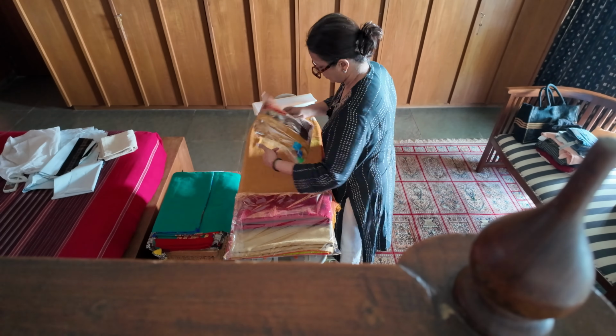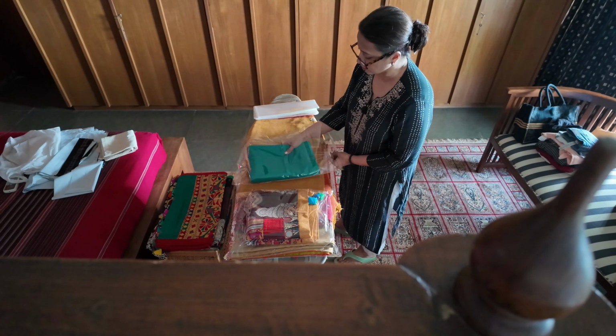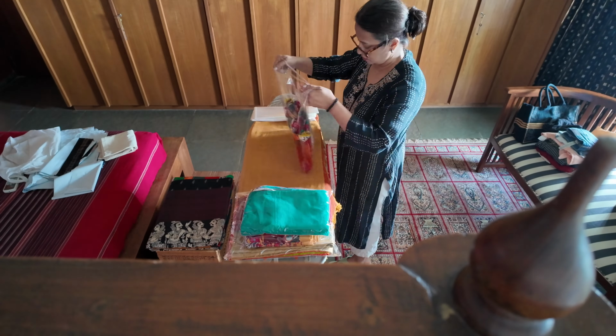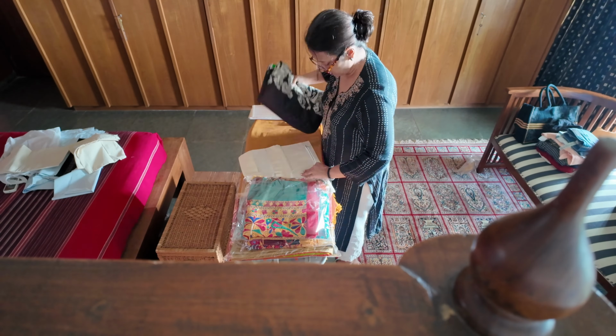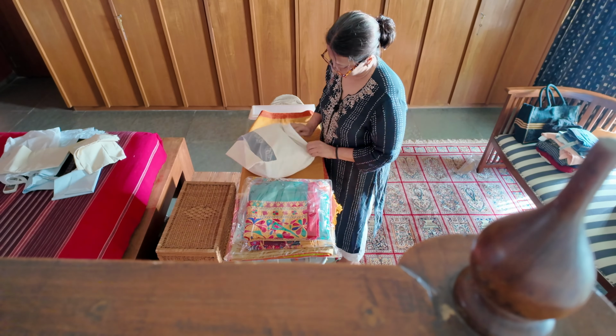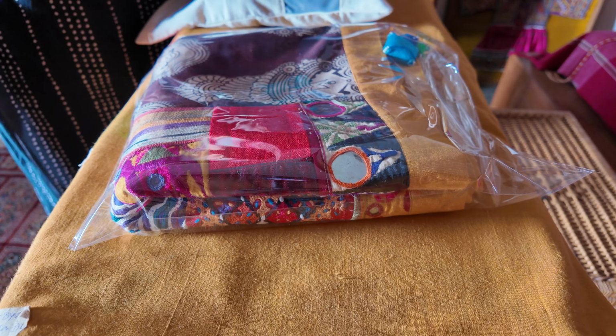So that's how I wrap up a large custom order. From sketch to swatch, from paint to patch, and now from shoot to pack. This 3-part series has taken me about 10 to 12 days to complete, working on the order and filming side by side.